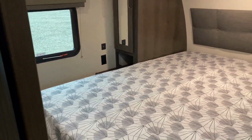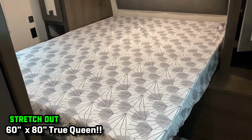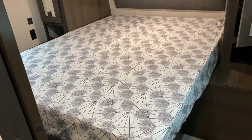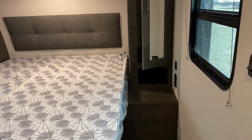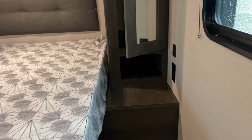Now, one of the big things I really like about these, and there's almost nobody else in what you might call a more entry-level class, although even the Explorer series Transcends are fairly swanky like this, a true queen bed. That is a hard find in stick and tin trailers. Jayco's J-Flight, the full flight, is one of the only other ones that does it.